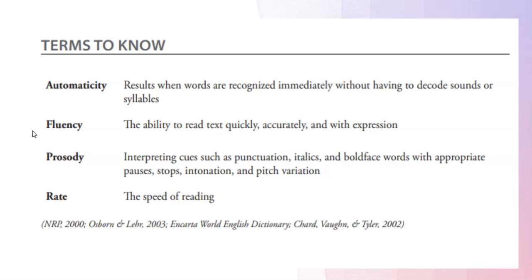Well, we know that when a student just blurts out all the words, lots of times there's careless mistakes, but there's also typically very little comprehension that happens. The purpose of fluency is to build that comprehension. So if we're not being able to comprehend, then we need to continue to work on fluency.